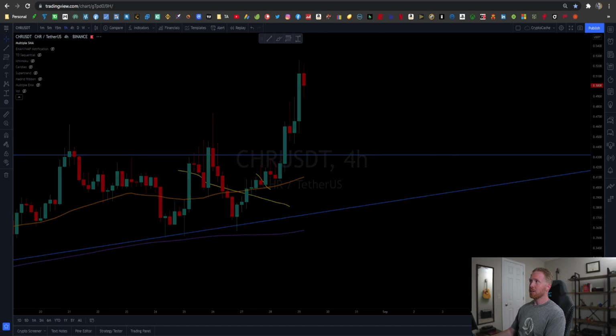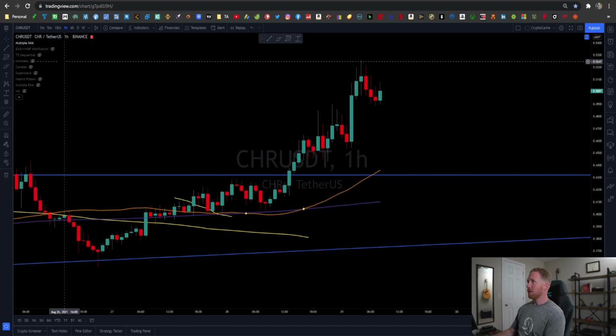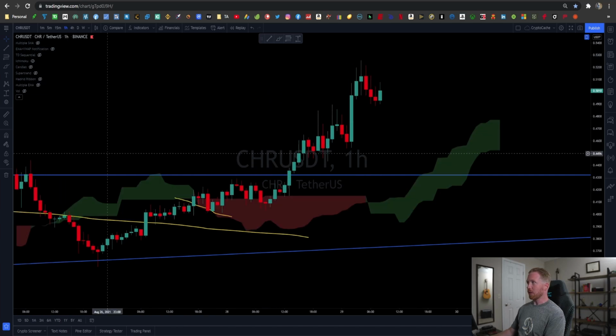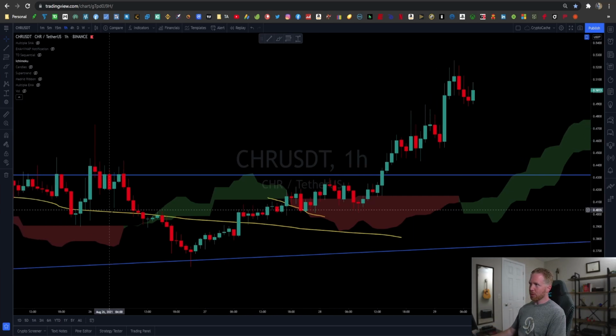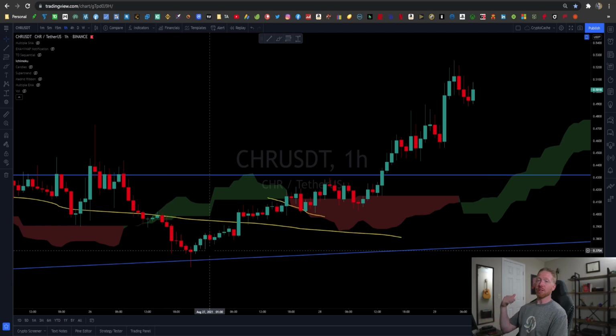Okay. So all good things here for Chromia. I think we're looking very good. Let's go ahead and take a look at the cloud and see what's going on here. Look at that. So here's the two things. So I've marked this first one. This long line here is the one-day chart telling us we have a convergence on the MACD, basically telling us first that, hey, this price is going up.